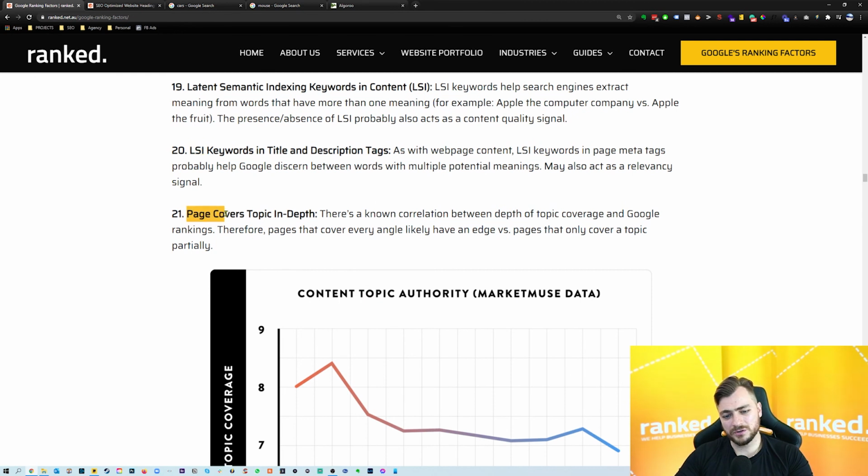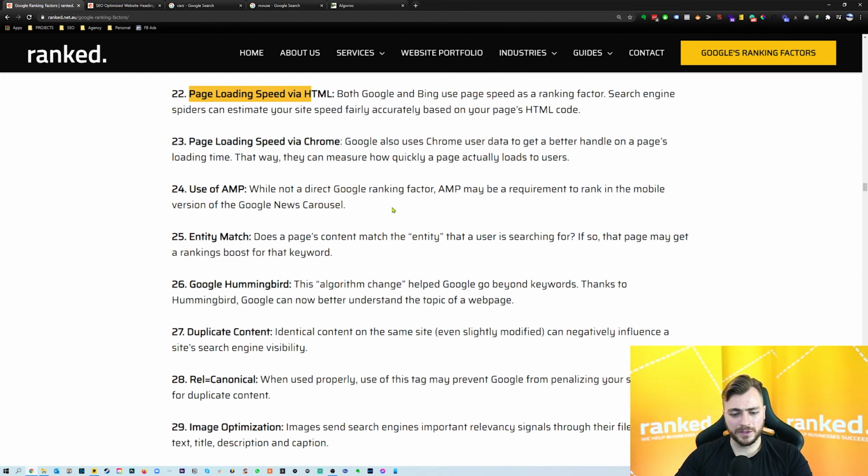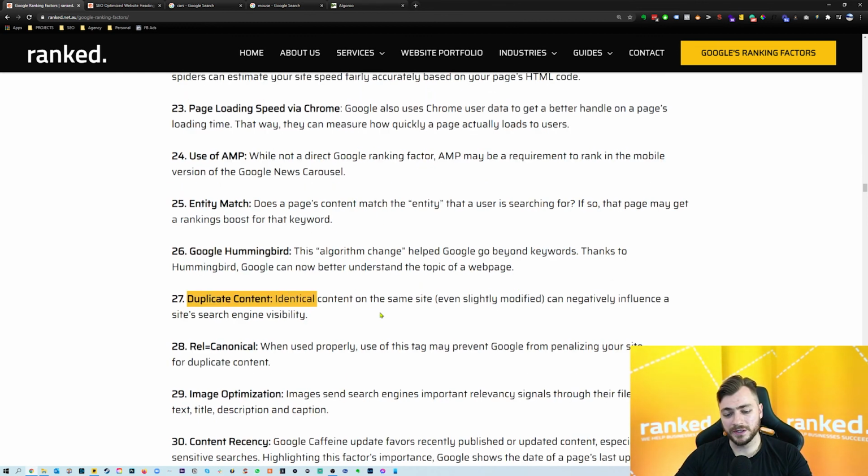The page, so in-depth topic. It's what I mentioned before. Give Google the best answer on that query as quickly as possible. Page speed, yep. Entity match, Hummingbird, duplicate content.